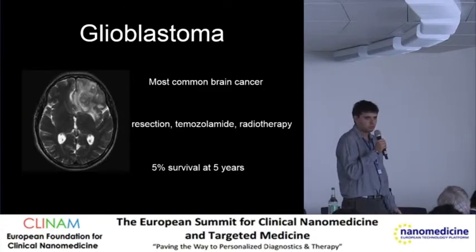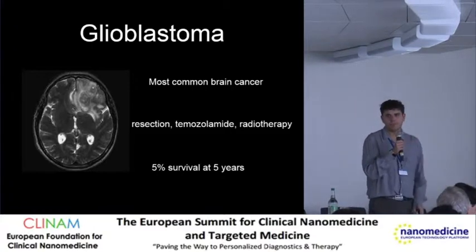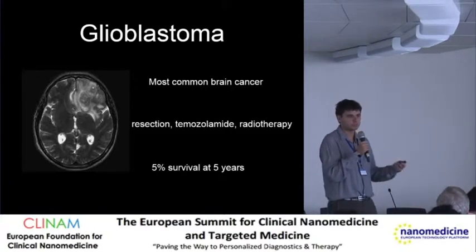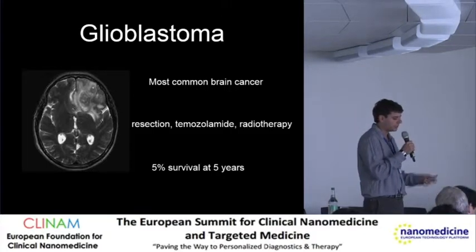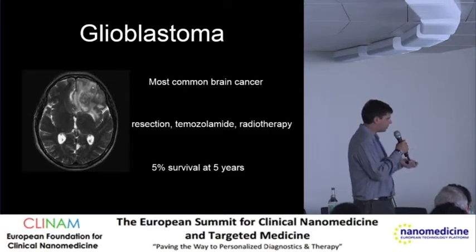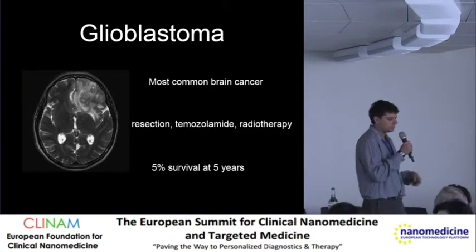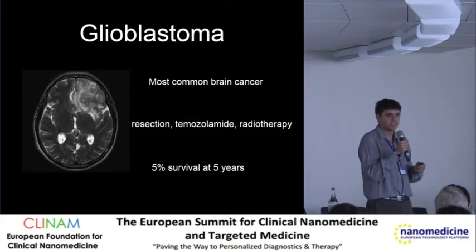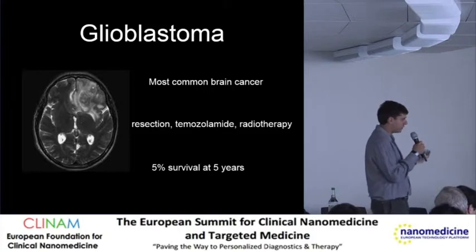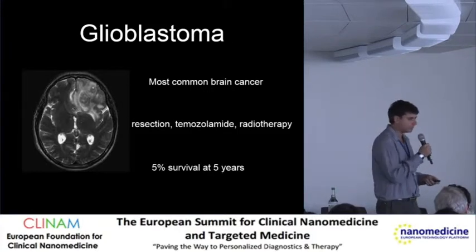So glioblastoma is the most common type of brain cancer, and contrary to many other tumors in which care has advanced, treatment of glioblastoma is still done by resection and treatment with temozolomide and radiotherapy. And although this protocol has improved probably 3 or 4 months the average life expectancy, the survival rate at 5 years of glioblastoma is still around 5%.